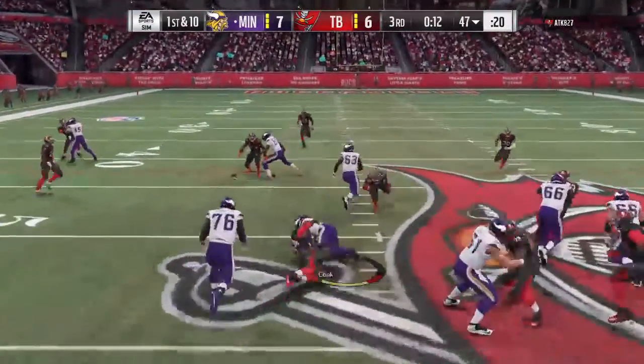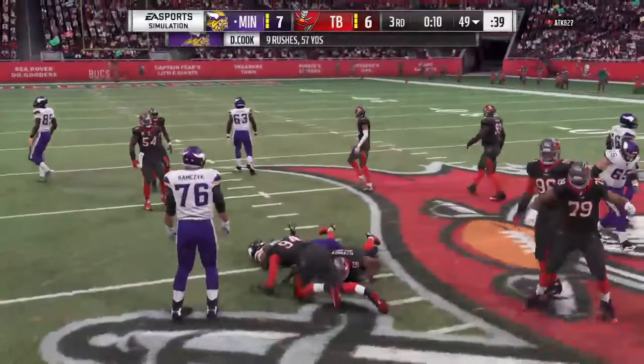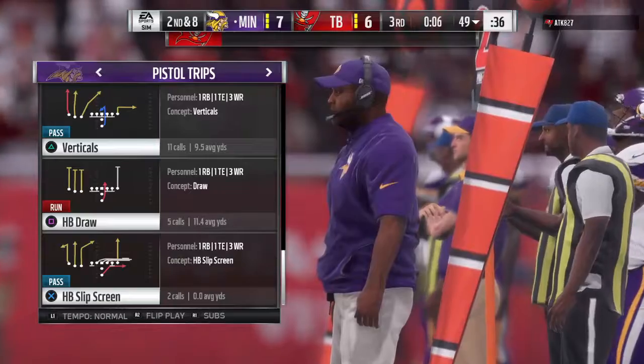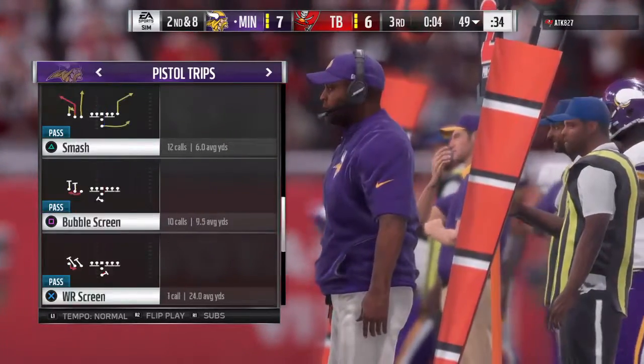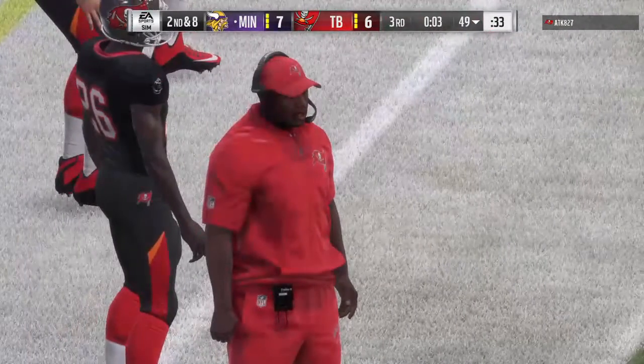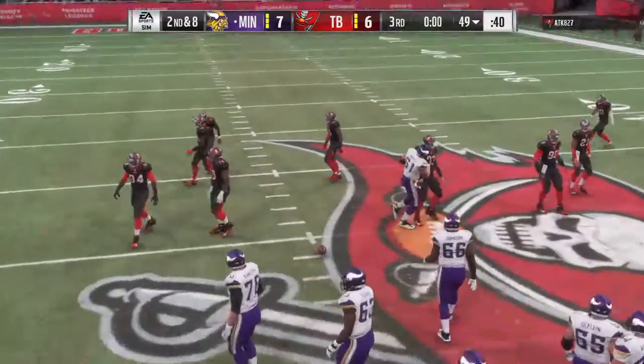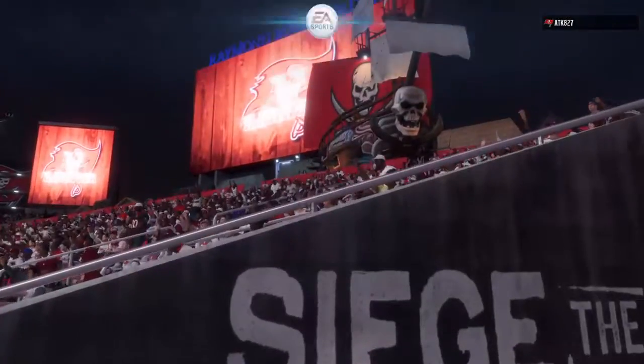From the pistol, they run it with Cook. And very little running room there. He did get a couple up to the 49. This is what happens sometimes when you abandon the running game. It's hard to get back to it because once guys get out of that mentality of firing out and hitting people, it's hard to get them started again occasionally.